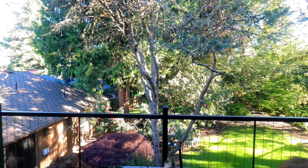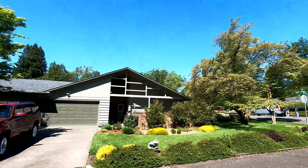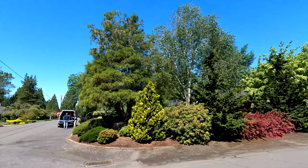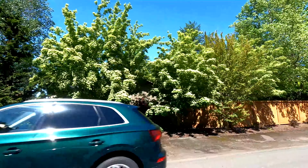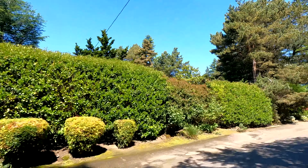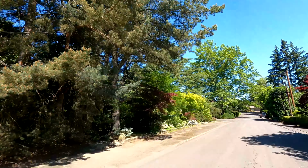All right, I'll step inside out of the noise, talk a little bit about some of the downsides of this neighborhood. I hinted at some of these things walking around, but look, there's a lot to love about West Slope. The charm, the character, it has a lot of what a ton of people are looking for, but no neighborhood is perfect. And the first thing is what I had alluded to earlier. You're surrounded by these really, really busy corridors of Canyon and Beaverton Hillsdale Highway and Highway 26.